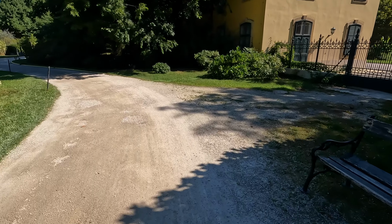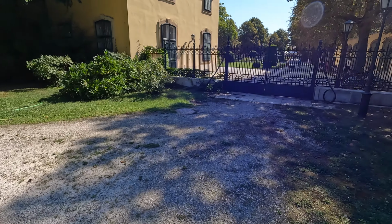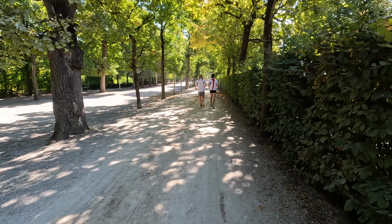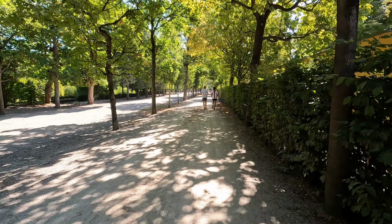Google Maps is beeping and telling me to turn right, but that gate is closed. Well, I found out that I was navigating to the zoo and a restaurant. So since I don't want to go to either one of those things, I re-navigated to the palace and then back to the underground. So in approximately 10 minutes, I should be exiting Schloss Schönbrunn. What is it? Schönbrunn. According to Google, in 900 meters, this will bring us to the palace.